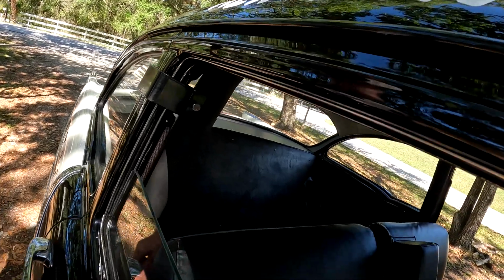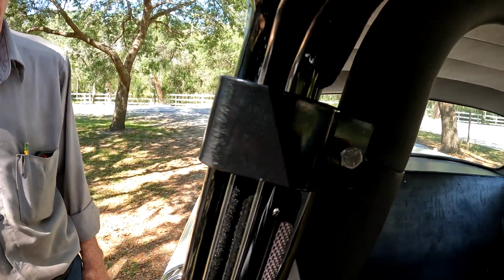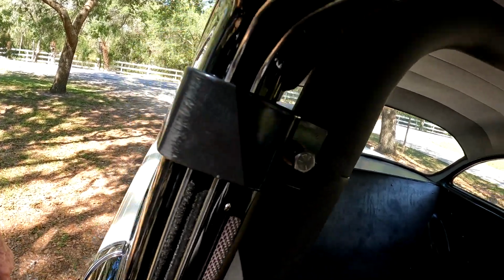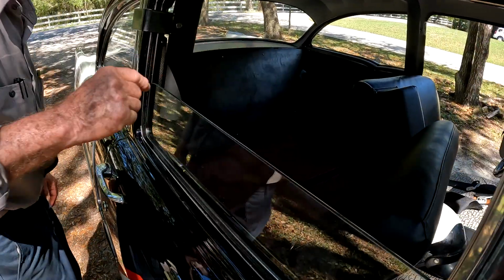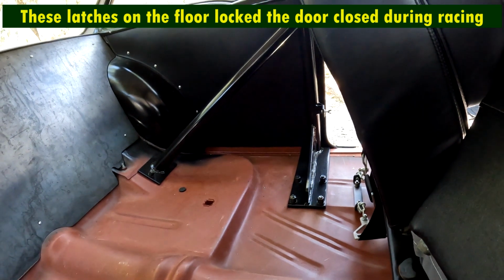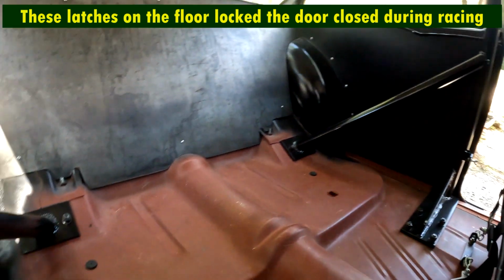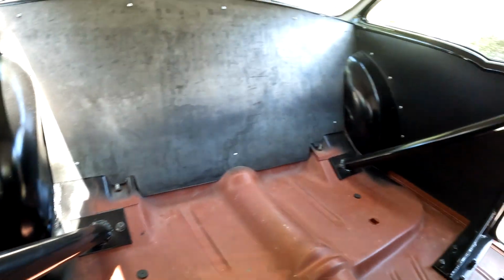If you flip the car, they also have another latch toward the bottom of the door that secures the lower portion of the door. Jim, you can probably see it if you point it down there. Yeah. So there was a double latch, and you can see looking across to the other side, you see the hardware there.